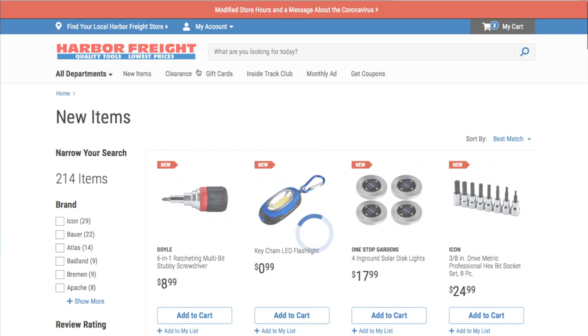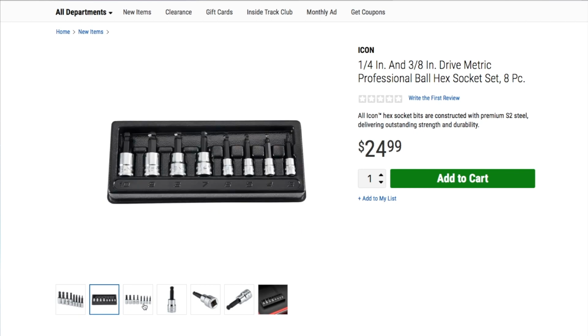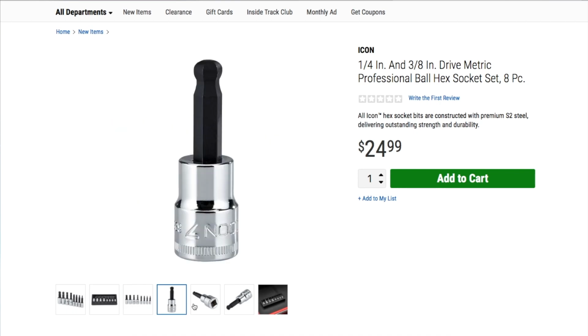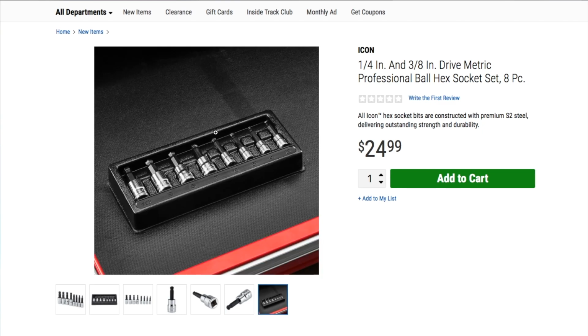And then the next item we have, this is the 1/4 and 3/8 drive metric professional ball hex socket set, 8-piece, $24.99. So it's basically the same thing, but ball head type. Got a nice case there, organizer. That's the way it looks. Really nice finish, nice chrome. And that's the way it looks in the box there.